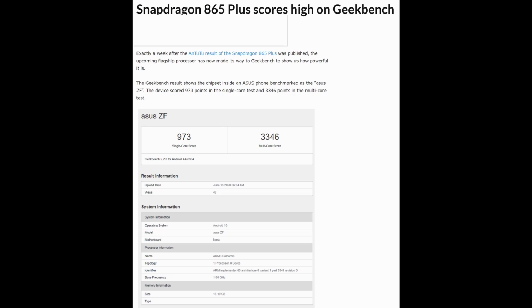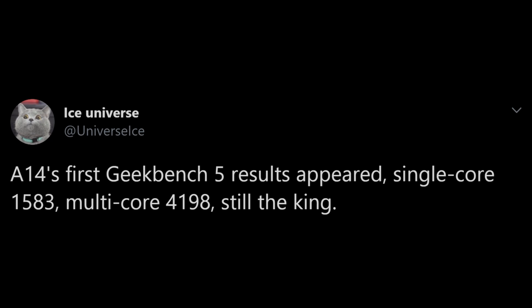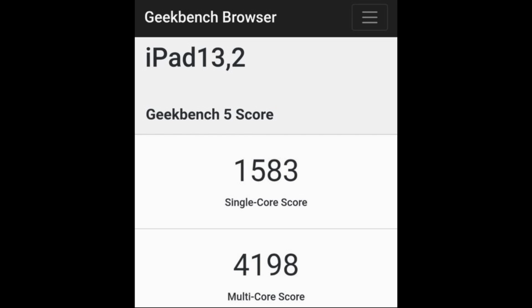First of all, the 865 Plus, this is a common score for that processor: 973 single-core score and 3346 multi-core score. Now, this other score comes from Ice Universe, who tells us that the Geekbench score for the A14 processor is 1583. Remember, on the 865 Plus, it was 973. So 1583 on the iPhone A14, and then 4198 multi-core score on the A14 versus 3346 on the 865 Plus.